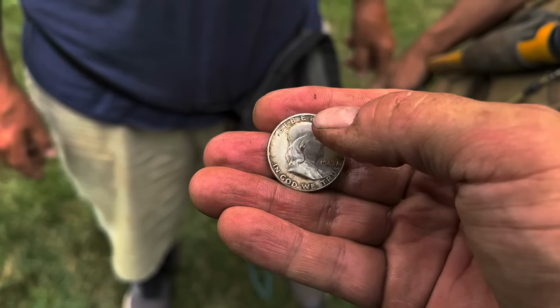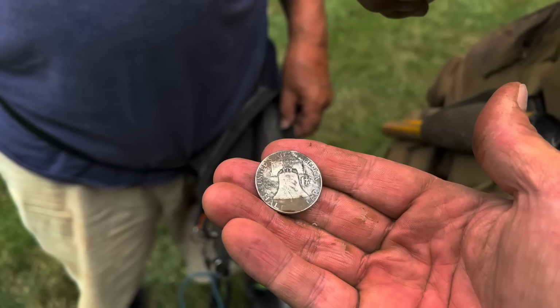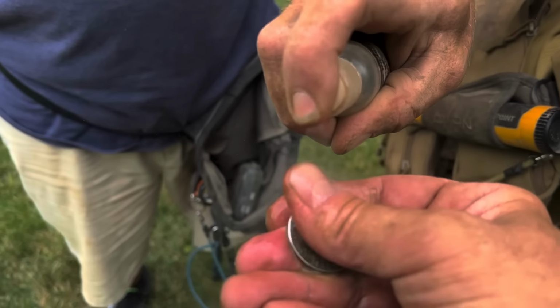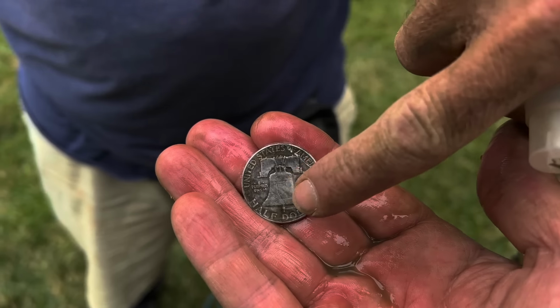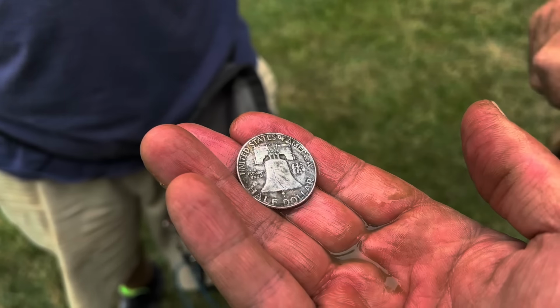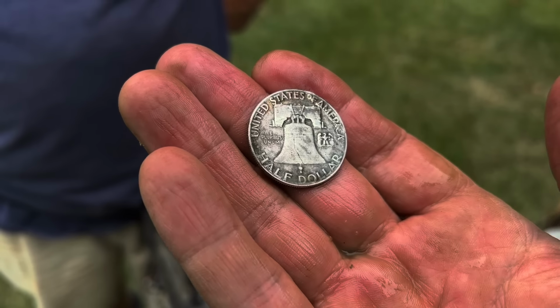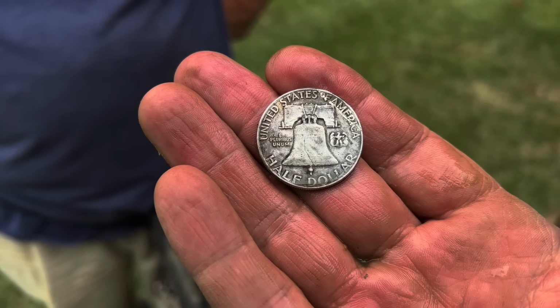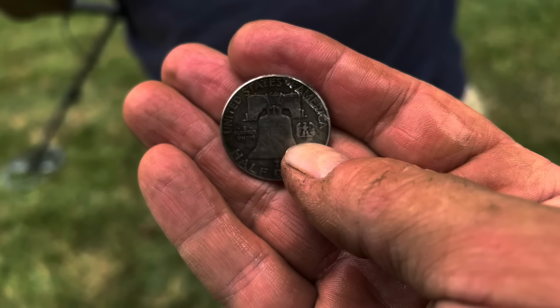Well, this might be your first ever Franklin half. I don't think I ever recall seeing you find one. Yeah, let's see the other side. Uh-oh, Charlie nicks them. Look at that little scratch up there. That crack is on the belt. No, not that crack. The one under America. Yeah, did I nick it? Yeah, well, you nicked it. But look at that. That's fantastic. You know what's cool about that is that little tiny eagle that's on the Franklin halves too. It is neat.